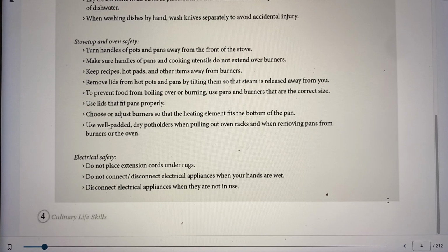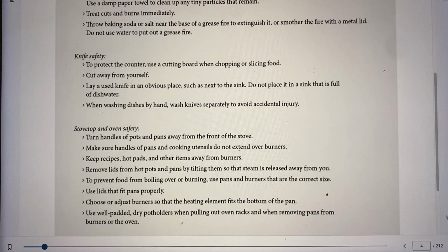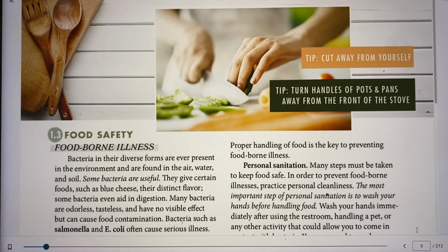So that's a lot about safety tips and techniques. Let's go on and see what other safety things they have. Food safety. Right here, let's look at this picture. Cut away from yourself. See how she's cutting away from herself with her knife. Turn handles of pots and pans away from the front of the stove. It's not pictured, but I like the way that picture is.